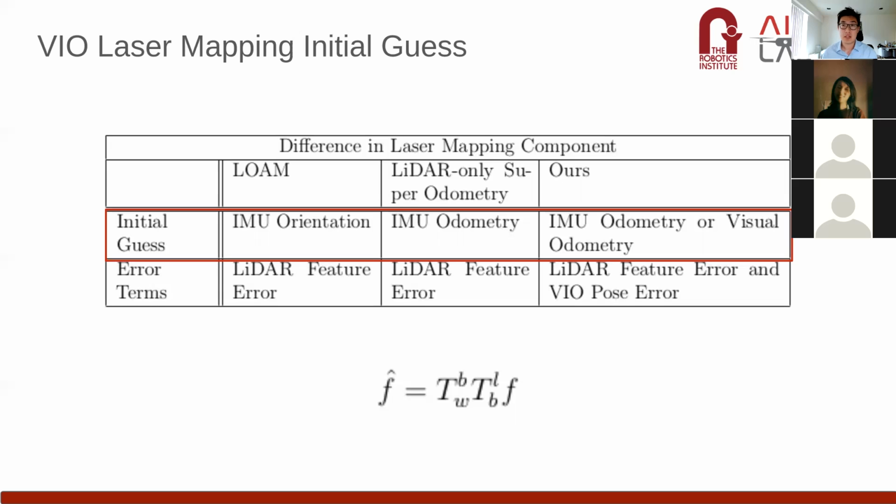So in the event of LiDAR odometry degeneracy, we will first transform the new scans using the latest VIO state estimation, and then do the scan to map registration.